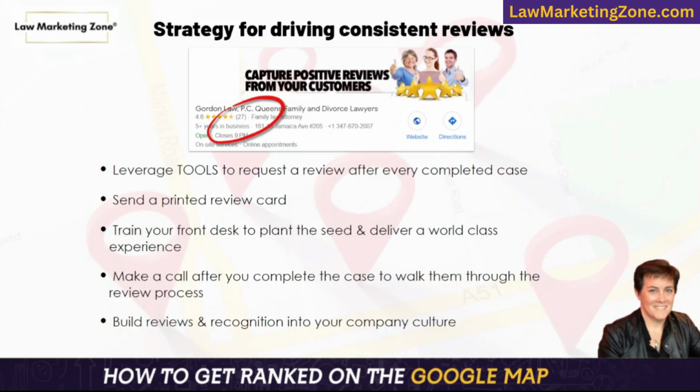It makes it very simple for them, but you really need to make getting reviews a process of your everyday business, not just something you think about once a month. Every single client that comes into your office should be asked for a review. Now, will they all do it? No, and we all know that. You're going to have some people that you'll ask several times and they won't.